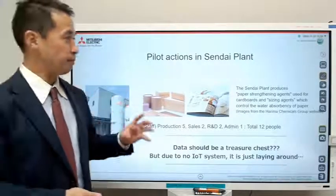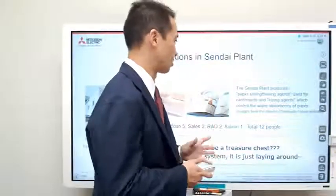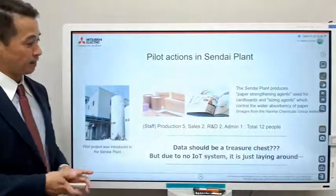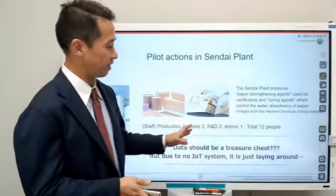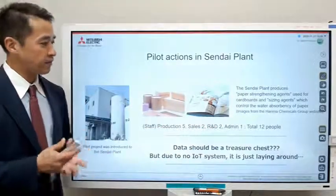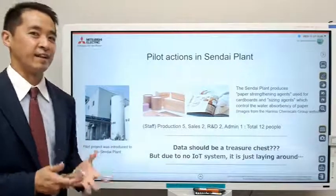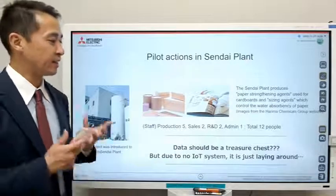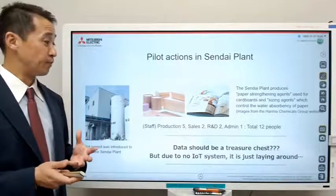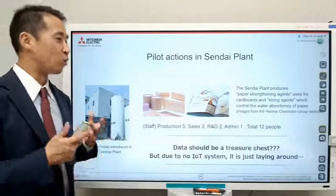The Sendai plant produces paper strengthening agents used for cardboards and sizing agents which control the water absorbency of paper. They're a small team: 5 people in production, 2 in sales, 2 in R&D, 1 in admin, and 12 people. But one of the things that they were daily thinking was that we have a lot of data that is lying around the factory floor, and there should be a lot of treasure in that data. I mean, room for improvement and hints to even lower costs.